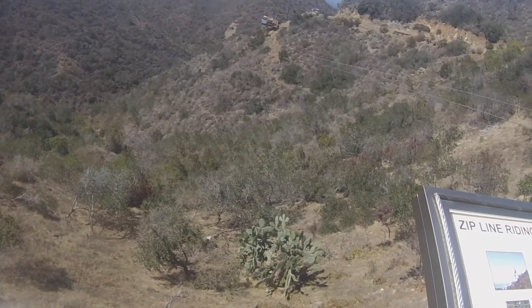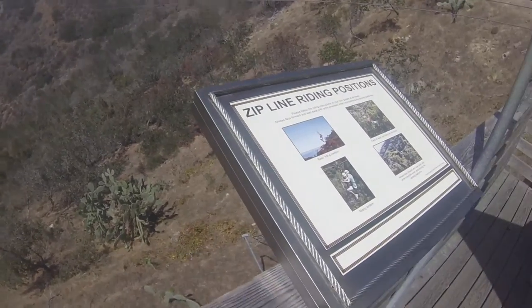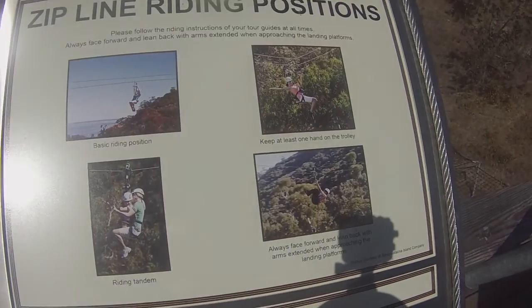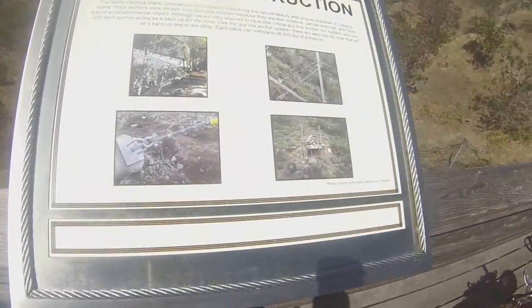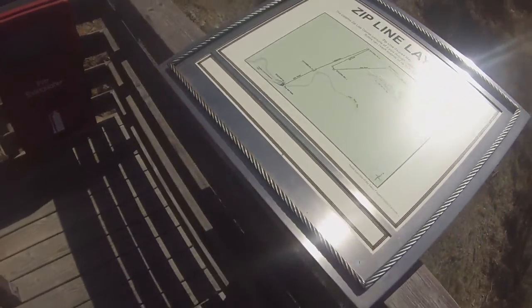But today we're doing the zipline eco tour on Catalina Island. I've been saving this for another video because it's like the highlight of my trip from like 5 years ago. And these are the riding positions on board this particular zipline eco tour, and we're gonna show you guys the construction photos from 2007. They've been open since 2010, but it's put on pause right now because of the coronavirus.